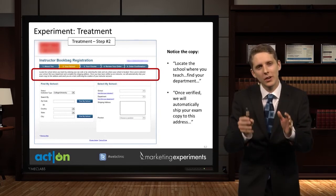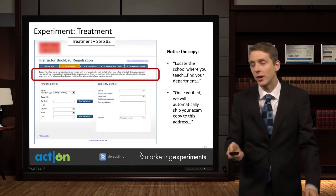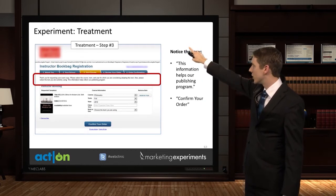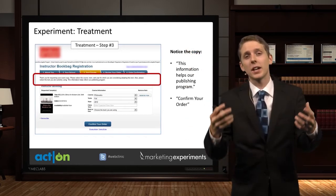Point is this, you are telling them what you're going to do with the information. You're making it valuable for them. You're justifying every step. And again, we've done this through and through the process. Look at even the call to action is justifying. Confirm your order. Isn't that much more powerful than just next or submit?